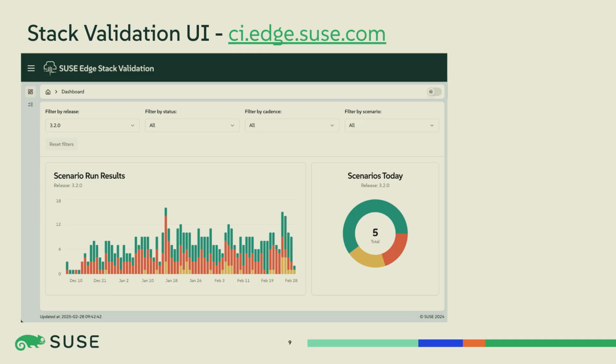At the top, you're basically greeted with the dashboard, which provides an overview of the release or releases. So at the top, there is a filtering section, which, as I said, allows you to filter by individual SUSE Edge version, by status, by cadence of running the tests, and you can also filter by individual scenario, so you can focus on a specific scenario if you're interested to see how it evolved over time.